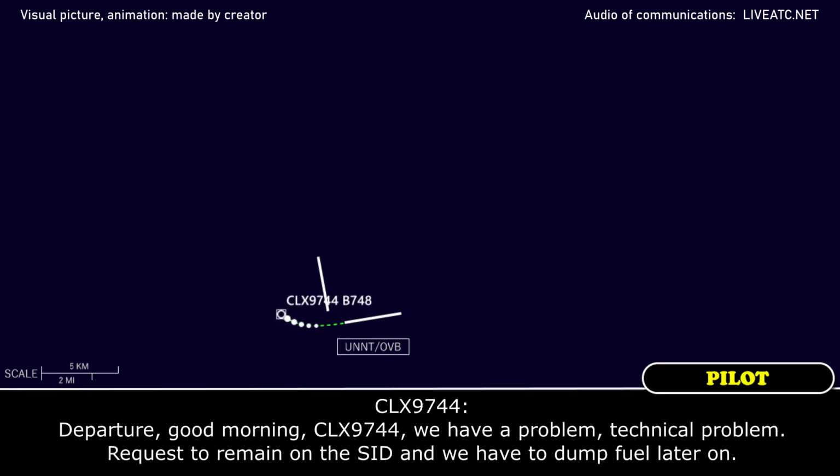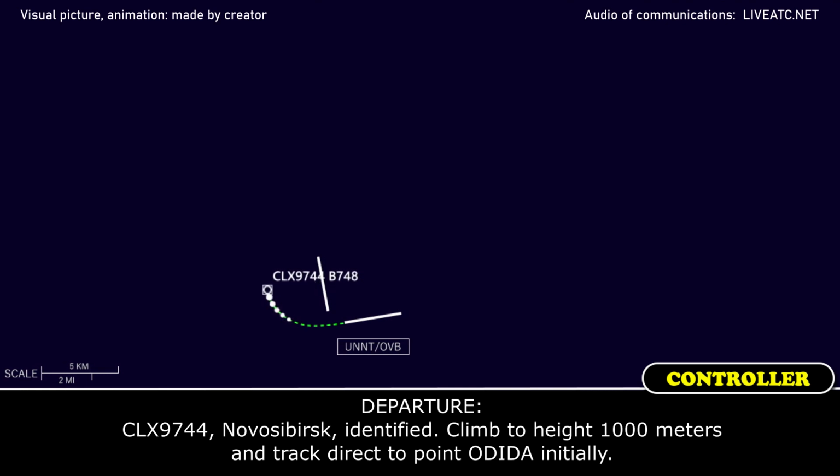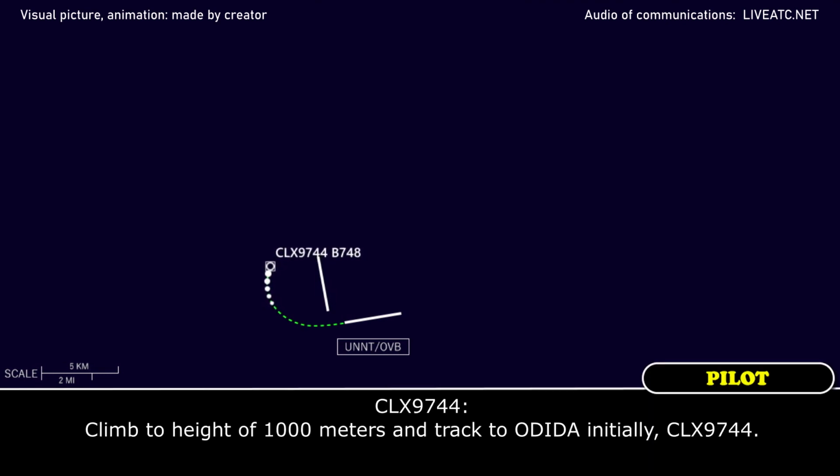We have a technical problem. Request to remain on the SID, and we have to dump fuel later on. Cargolux 9744, we have identified, climb height 1,000 meters and track direct to point ODIDA initially. Climb to a height of 1,000 meters and track to ODIDA initially, Cargolux 9744.